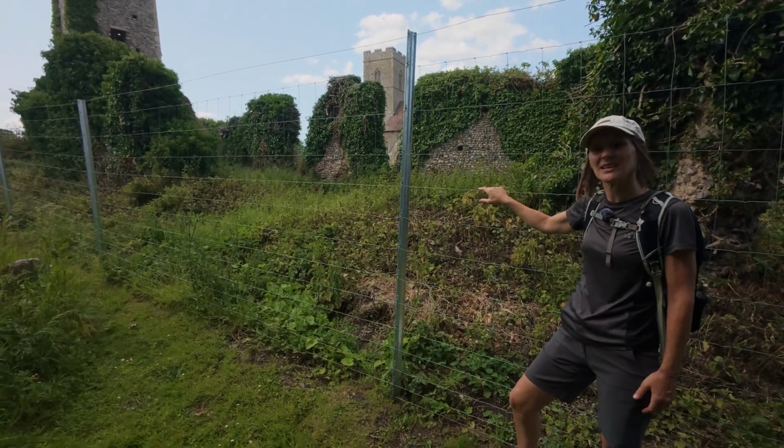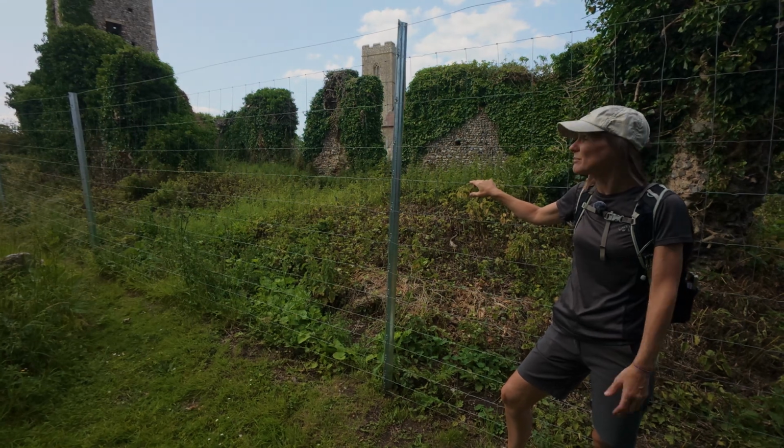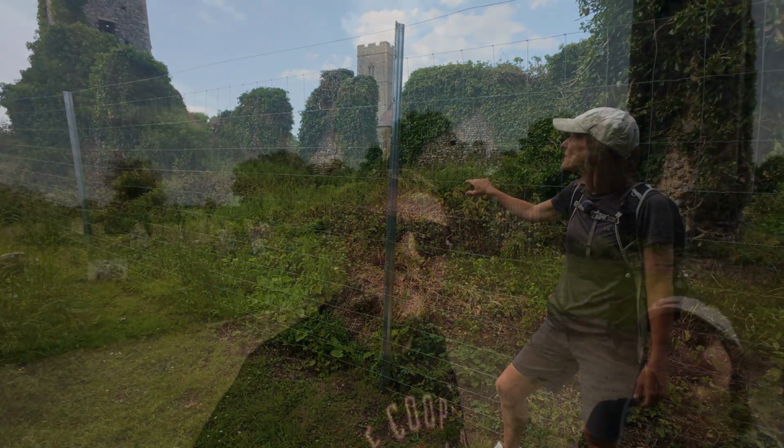But like I said, sadly we can't show you an awful lot of this, but it's got quite an interesting story and a bit of history, so it's nice to take a little look since we were passing by. And that was, as usual, a bit of an introduction from Emma there.